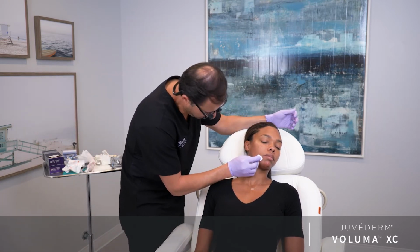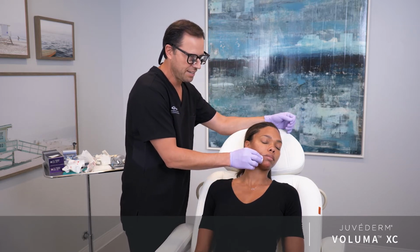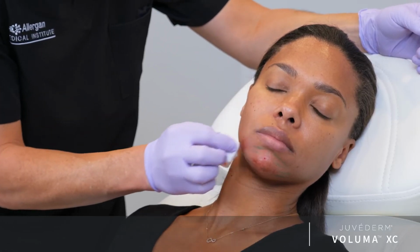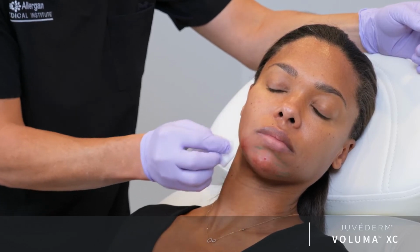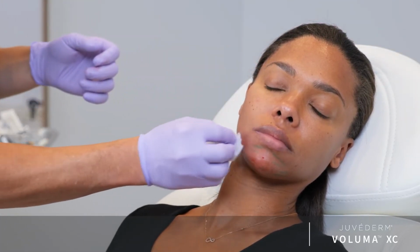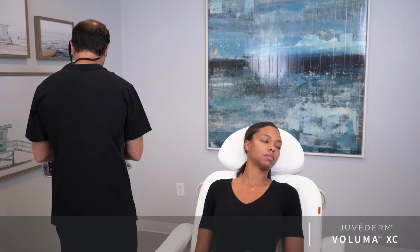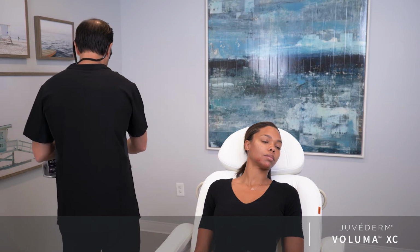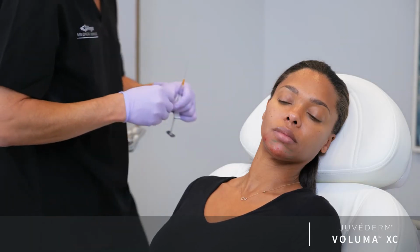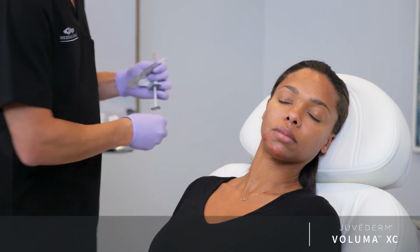And the next area we will treat will be the pre-jowl sulcus, which again, she doesn't have much hollowness in the pre-jowl region, but we will provide, through linear threading technique, a little more definition of the pre-jowl region. We'll use a blunt cannula for this technique, which again is our 25 gauge blunt cannula. We use another chlorhexidine wipe prior to our injection.